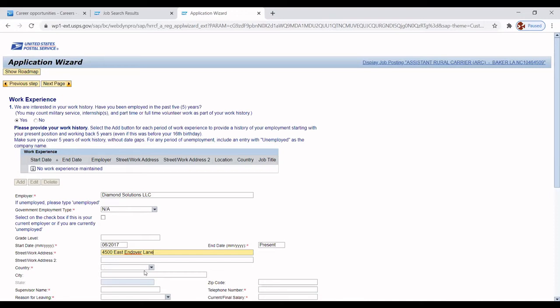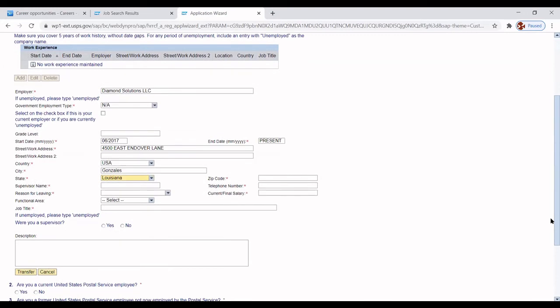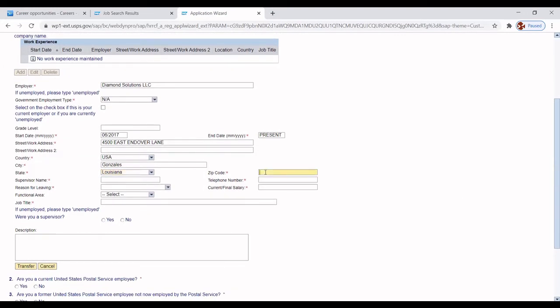Okay, and the country, USA, of course. The city, Gonzales. And the state, it's Louisiana. Okay, click. Let's move down. We're gonna move this bar down slowly so that we don't miss anything. Okay, and our zip codes. Okay, and the telephone number to this employer is 504-327-5512. Okay, and the supervisor's name is Andrew Gibbs.